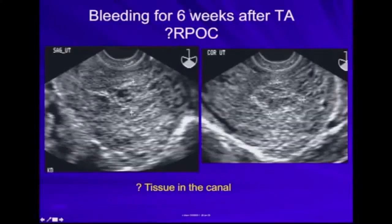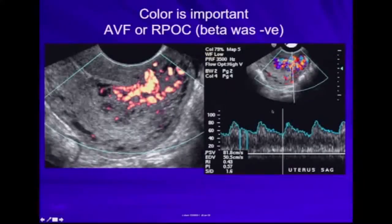So here you have a patient bleeding 6 weeks after a therapeutic abortion. The question was, were there retained products? Here you can see a mass of tissue. In this particular patient, an article had recently come out about AV fistulas, and so we were keen on looking at the vascularity. And you can see these corkscrew vessels, high velocity flow. We were concerned that this patient actually may have an AV fistula, not just retained products.